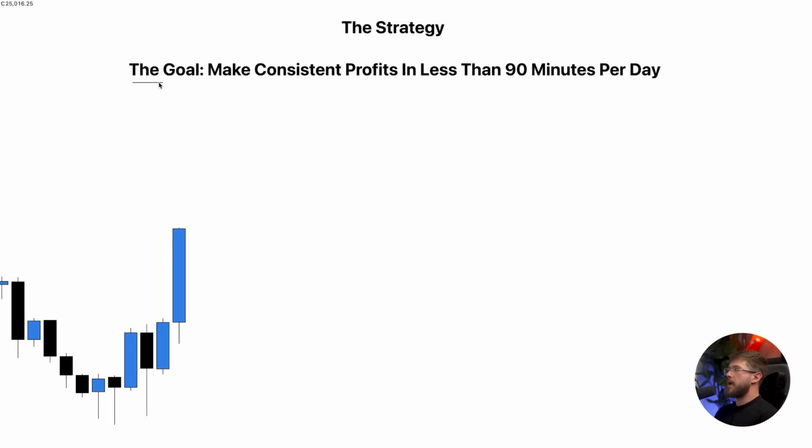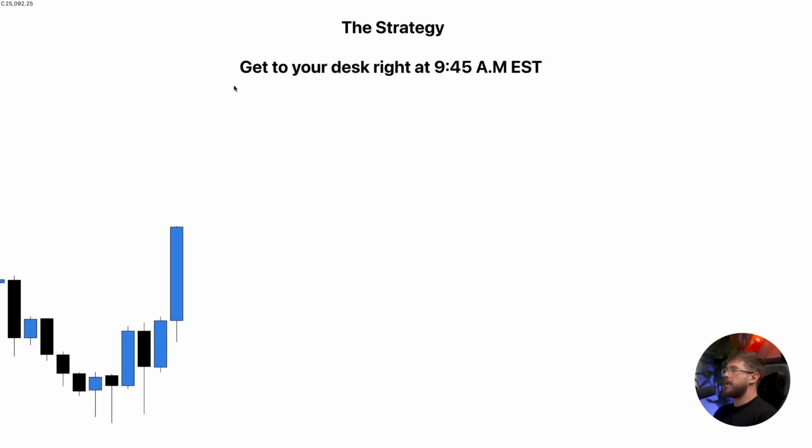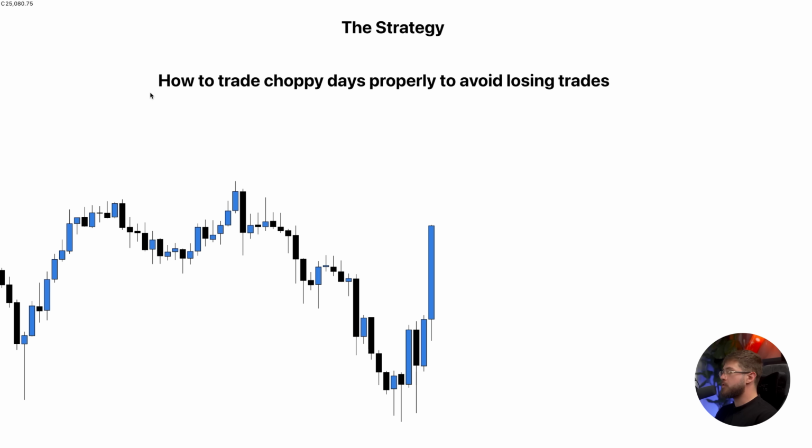The goal of this strategy is to make consistent profits in less than 90 minutes per day. And in order to do so, we're going to start our days by getting to our desks right at 9:45 a.m. Eastern Standard Time. Before we get started, I want to be clear that this strategy works in any market, whether it's futures, stocks, crypto, or Forex, and you follow the same 3 simple steps every single day. But in order to trade this consistently, you need to understand how to trade choppy days properly. That way you can avoid the losing trades.